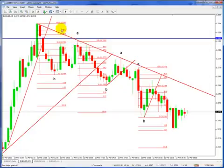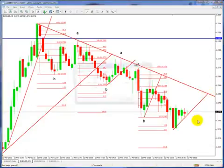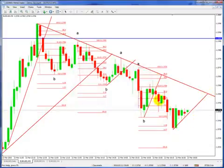Score a point, pull back, look at this pullback, look at this trend line. As long as we're below this trend line, you can continue to trade short. Now, let's join this next trend line. Look at this. This is your next trend line. AB. Let's put in your next AB. Let's have a look. So this would be your next A high point.